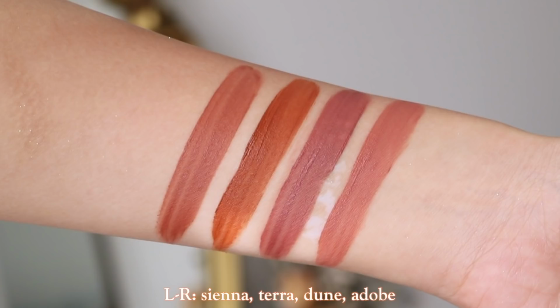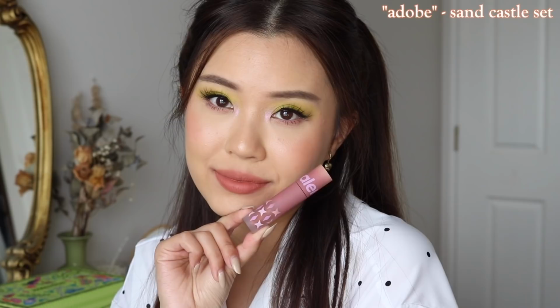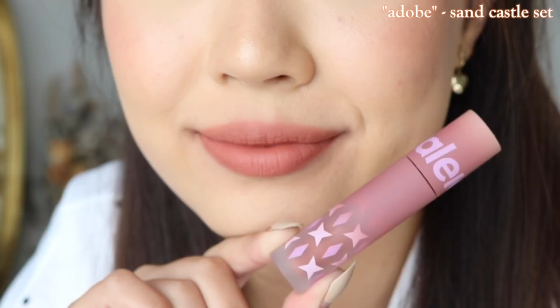And the next set we have is the Sandcastle set. It has more terracotta, nudie shades. All of the shades in here are absolutely stunning. Again, it gives me fall vibes, not really spring vibes, but still love it. I think a lot of these shades are very, very pretty.